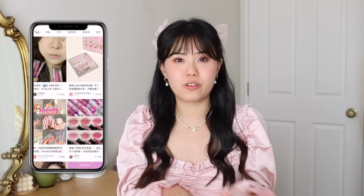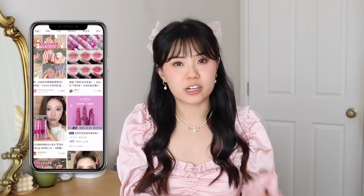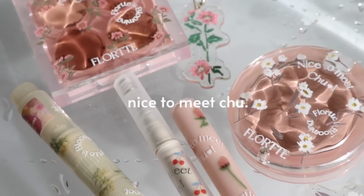Today we are going to be reviewing a viral Chinese beauty brand called FLORTTE. I personally would read it as FLORTTE, so I'm going to call it FLORTTE because that just flows better with me. But I've literally seen this brand all over Xiaohongshu, which is pretty much like Chinese Pinterest. And the collection we're going to be reviewing today specifically is called Nice to Meet You.